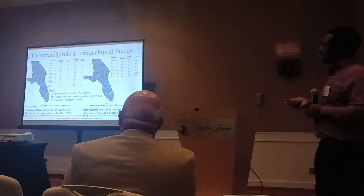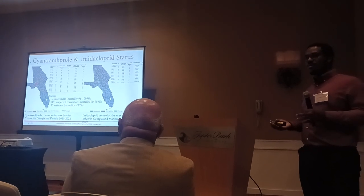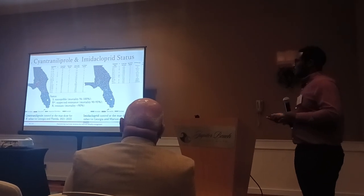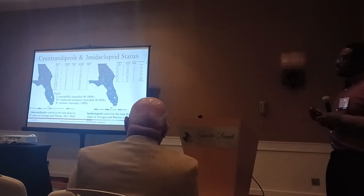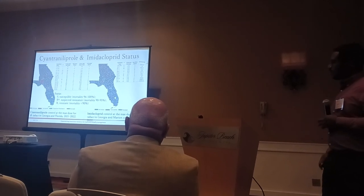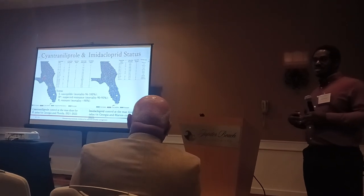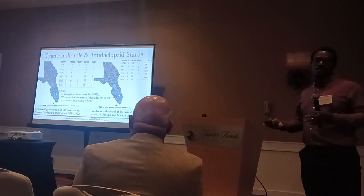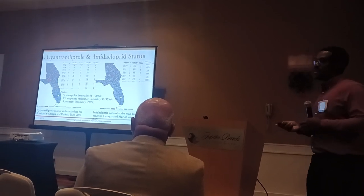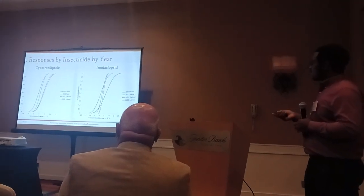In contrast, for cyantraniliprole, we were expecting a broad susceptibility across the board, but instead, we found some locations that were exhibiting some level of resistance to it, as well as some resistant populations. So it's not necessarily uniform across the board, and this is something that can change annually, which is why you want to do field-by-field applications as well as annual applications, just to make sure you're retaining efficacy of your insecticides. So this is also showing that a bit.